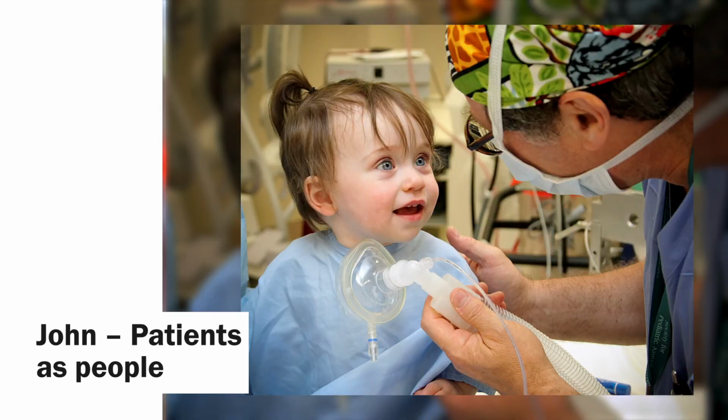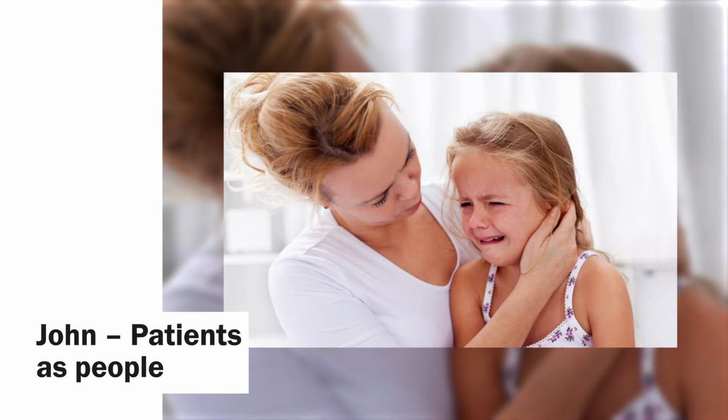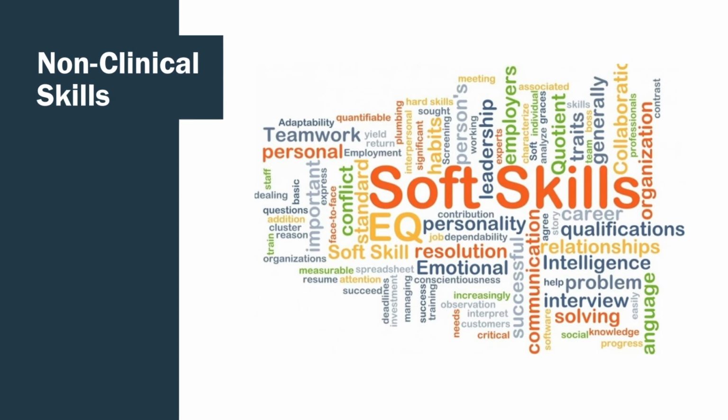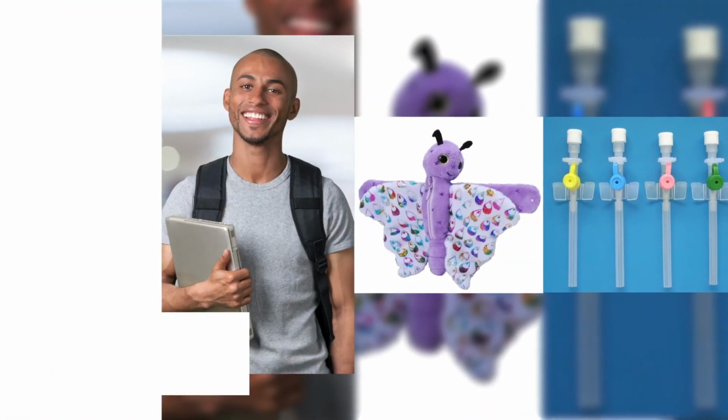And John, we're looking at patients as people, because John is newly qualified. He's been qualified for a couple of months now. He's working in a paediatric centre. And John meets Tilly. Tilly, very much like this picture here. Tilly's a 6-year-old, so a little bit older, and Tilly is coming in to have a brain tumour removed. She's coming in with her parents, and she's very nervous. The whole family are nervous. But John, as you can see, is a very nice guy, and he has developed at Cardiff what we call non-technical or non-clinical skills, these soft skills, because treating a machine is fine, but treating a human being is something completely different. So what does he do?